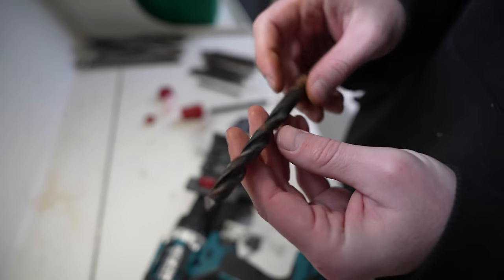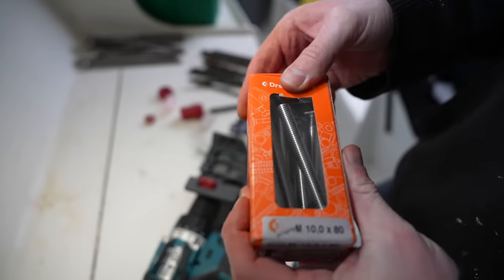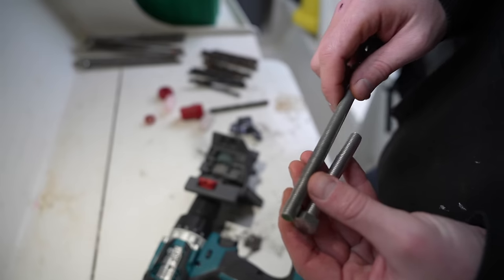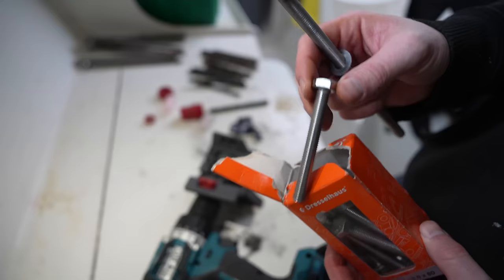So tomorrow, hopefully, dry weather. I was absolutely shocked at the price of these bolts. They were 14 euros for 10. Yesterday I was using recycled screwed rod. This actually works out way cheaper. That's mad, isn't it?